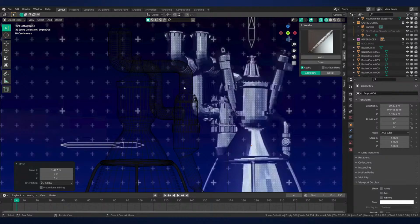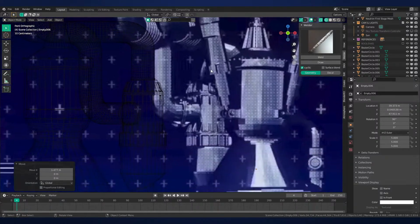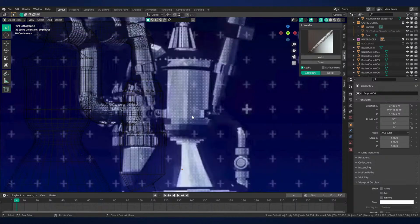I don't understand why this looks so different. Maybe I'm just missing something. No, but because it enters here. Guys, can you help me? What's going on?